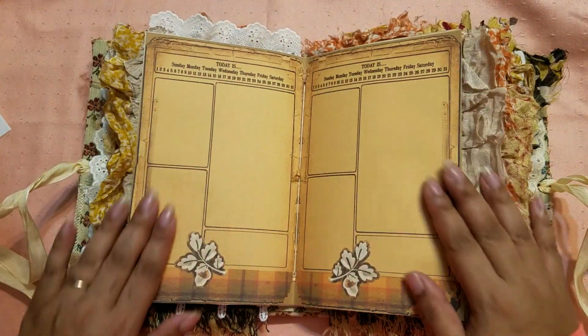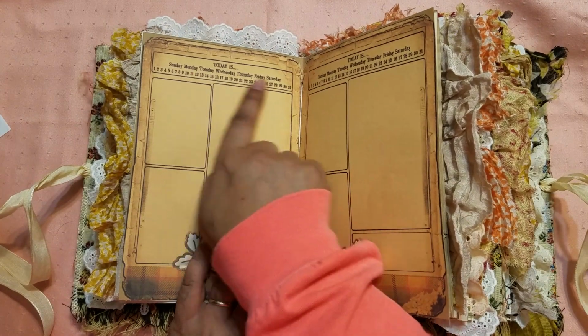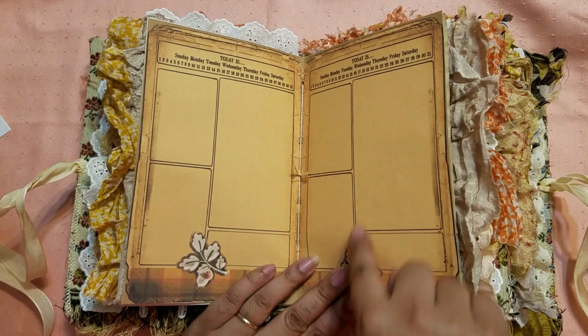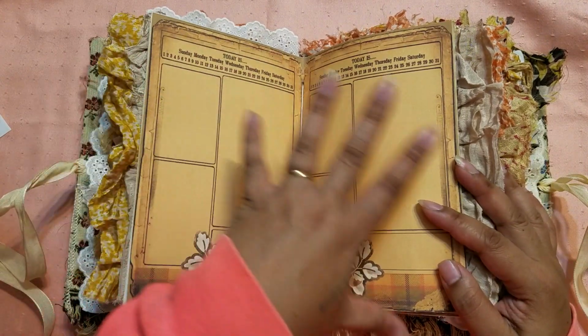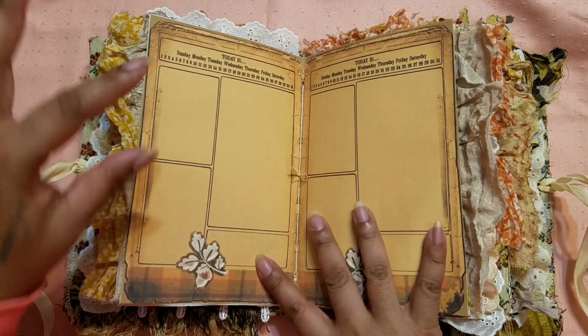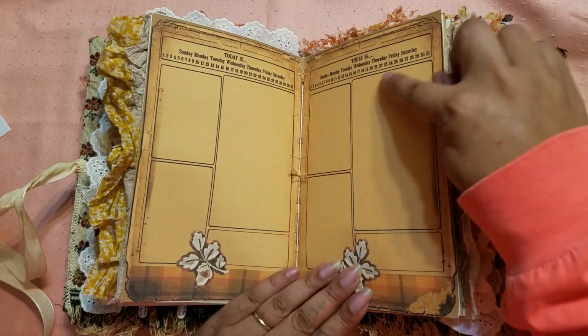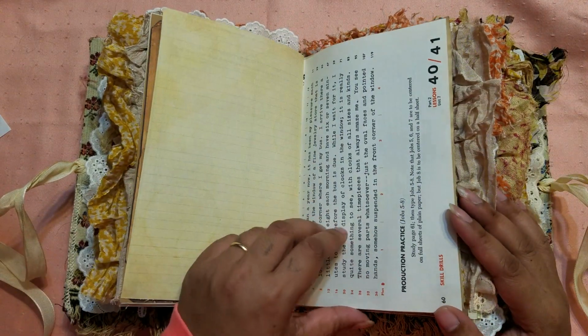Here's the middle of the first signature. And look at this. This is really neat. So it says today is, and you pick the day, and then you pick the date. And then there's little boxes you can journal in. So I thought that was pretty cool to have as the middle. That way you can put a lot of different memories here. Like this could be one day, two days, three days, four, etc. And then you write a little blurb about what you want for the day.